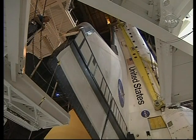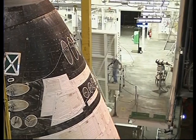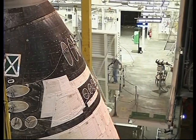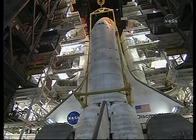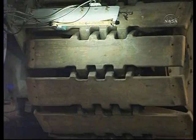Once in place, the orbiter is bolted to the external tank at 3 attach points using large frangible nuts. After liftoff, following main engine cutoff, the nuts break, allowing the tank to separate from the orbiter and disintegrate as it falls through the atmosphere.